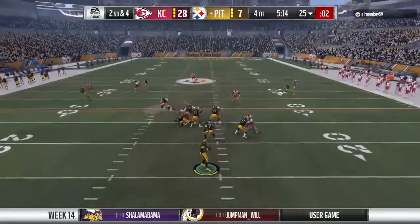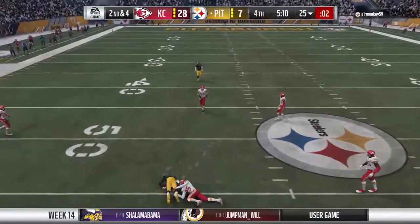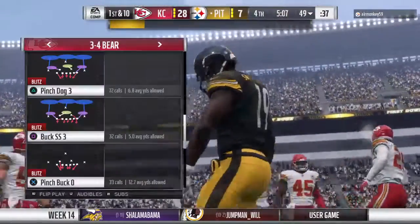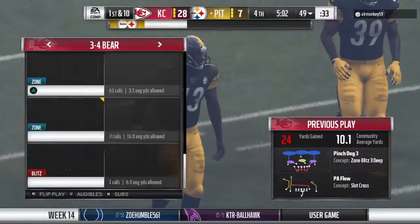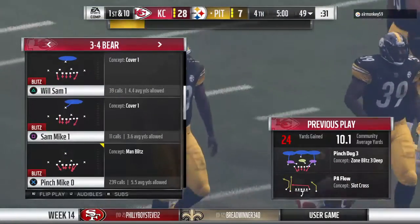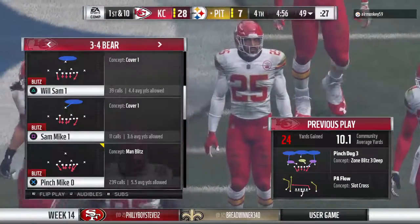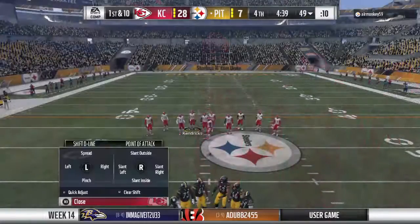The play fake. He'll look to throw over the middle. Hauled in by Smith-Schuster, and he takes this one just shy of midfield all the way to the 49. That one goes for 24 yards. Fresh set of downs here.